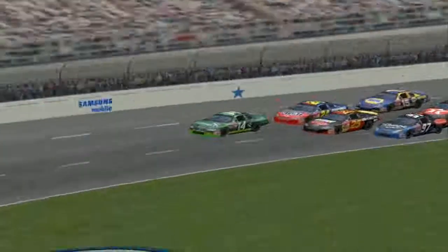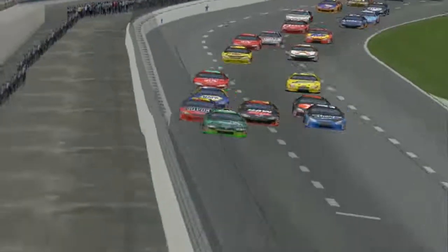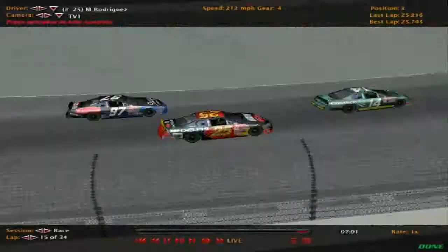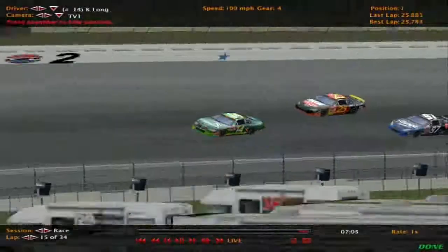But Ken Long is your new leader. And we'll go back to live action as Matthew Rodriguez and the rest of the field tries to run her down here at Texas. And we are back as Rhett Yates goes to the inside of Matthew Rodriguez for second. He wants to get back to the lead like he was at the start of the race.